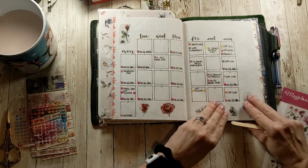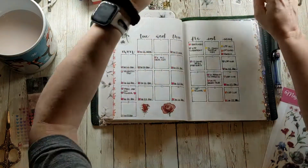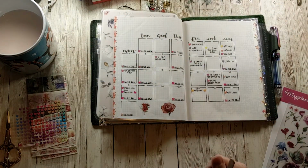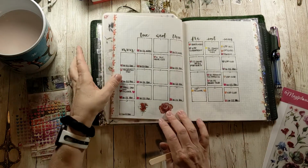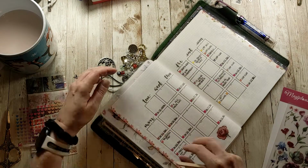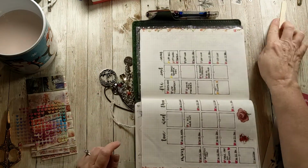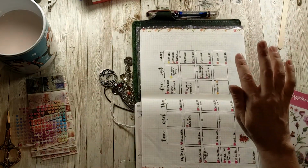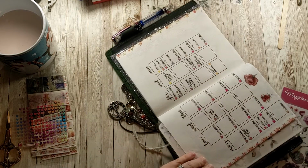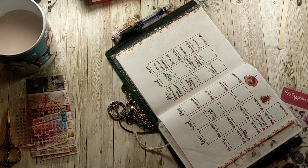Okay, I'm gonna put these off to the side and I'm going to write February, and then I will finish this on my own later. Let's see, in January I think I did blue. So just because, I want to use purple. And I want to make sure I spell it right.